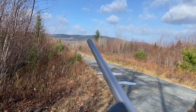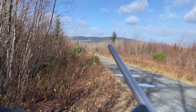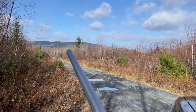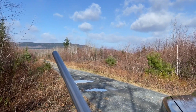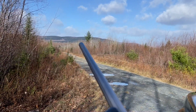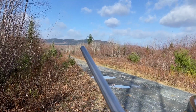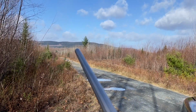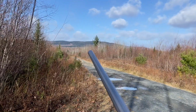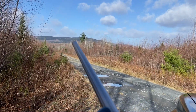It's windy out there. When I was in there, I saw some fresh moose crap, so I figured there was one around somewhere. Sure enough, there he was.